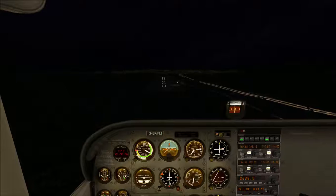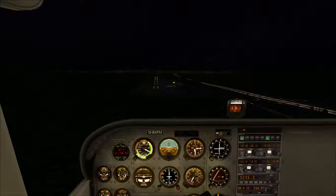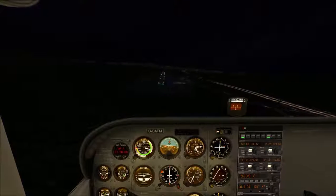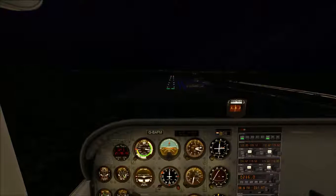I think I turned my lights back on. I'm not sure. I'll just do that real quick. They're all on, I think. This is another one where the trees are kind of high. You don't do this IRL. You got to come in high above the trees and then drop.